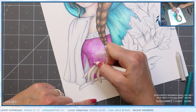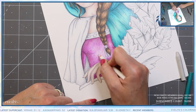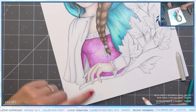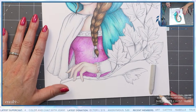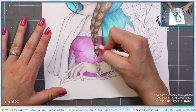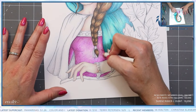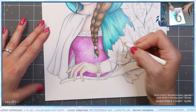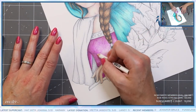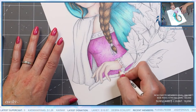All right, so we're gonna use this white and kind of smooth this out. Definitely pressing pretty hard here. I'm telling you, I wanna get a pressure plate or something underneath so I can measure the actual pressure that I'm using. Oh no, yeah, that would do it. Smooth that out.